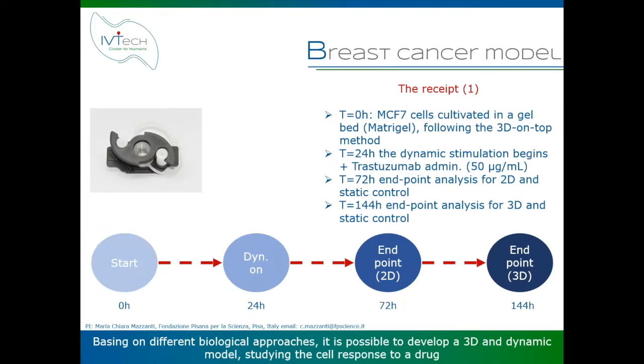So the first model is based on MCF7 cells. They cultivated the cells following a 3D on top methodology. Basically, they coated the glass disc in the LiveBox1 using Matrigel, then they plated the cells, and again Matrigel on top. After a few days, they obtain a cell aggregate in a sphere-like shape. After 24 hours, they started the dynamic stimulation. In 3 days, they have the first endpoint analysis for the 2D static control, and after 6 days, they conclude also the dynamic stimulation with the endpoint analysis.